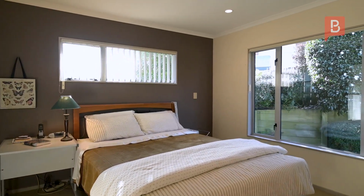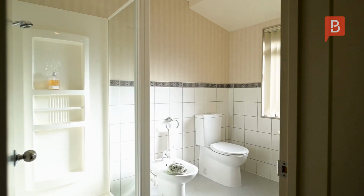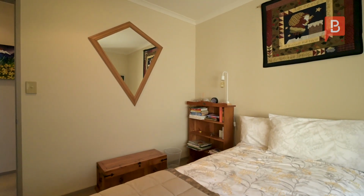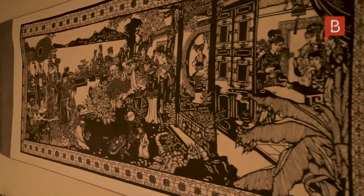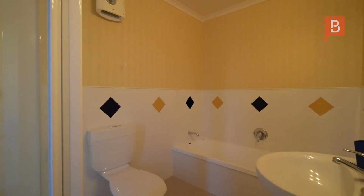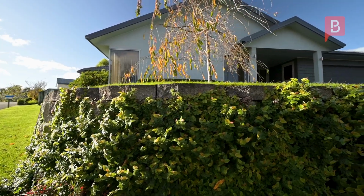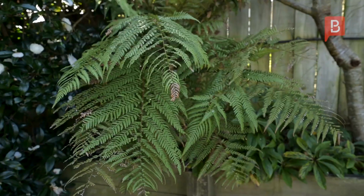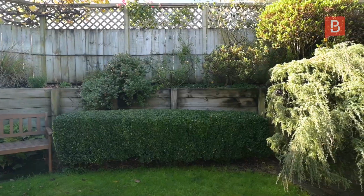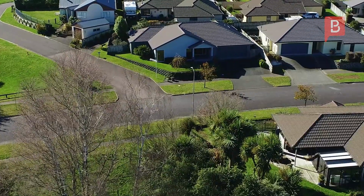Separation of the master and ensuite being just off the lounge room is a clever design feature. Two additional double bedrooms are serviced by the main family bathroom. This end of the house enjoys the warmth of a newly installed heat pump. A low maintenance home like this affords the owner time to take up hobbies and enjoy our bustling township and fun opportunities that Taupo has to offer.